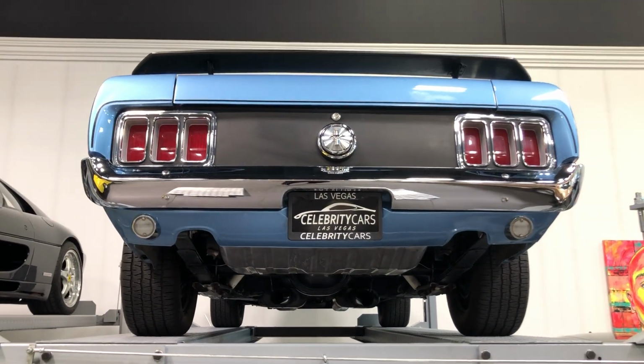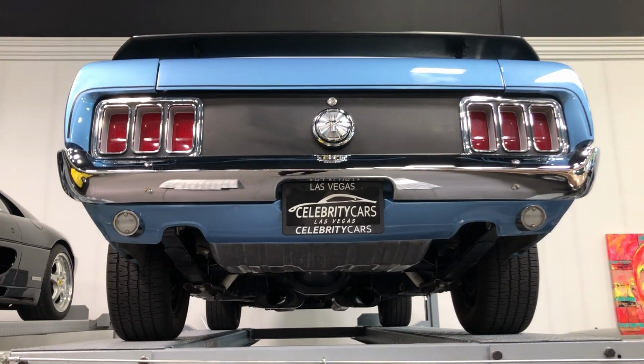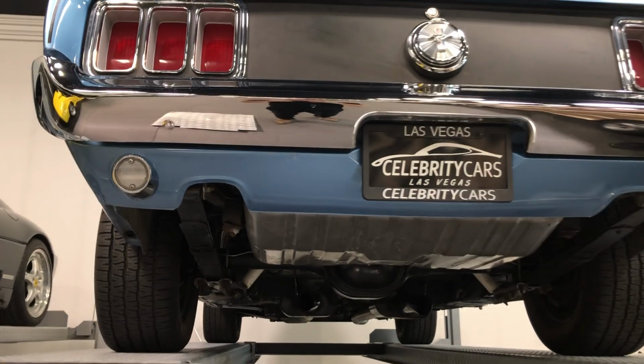Now, I'm sure I've already babbled away about how awesome this car is, this 1970 Mustang. But just in case you missed it, because you found this undercarriage video first, this is one of the best.